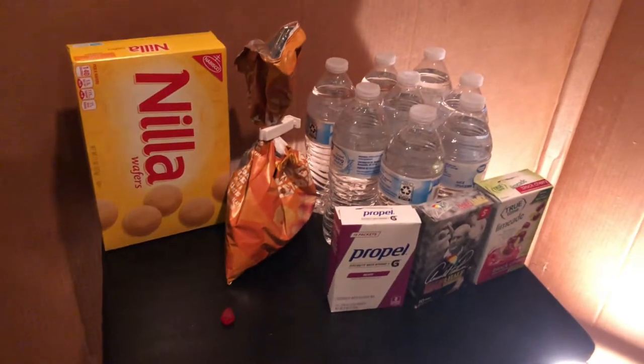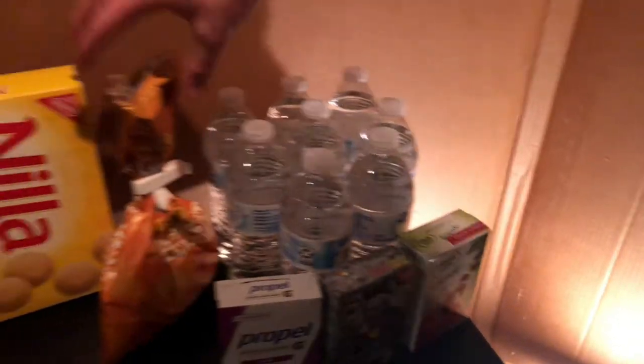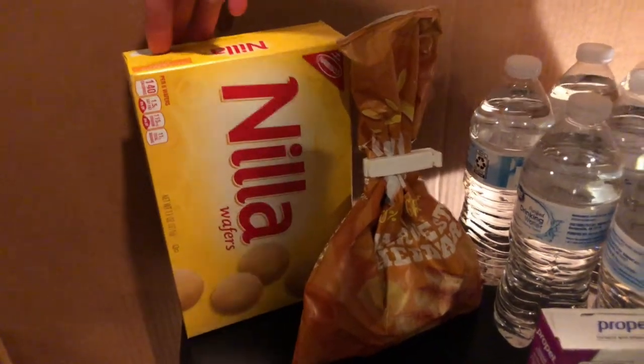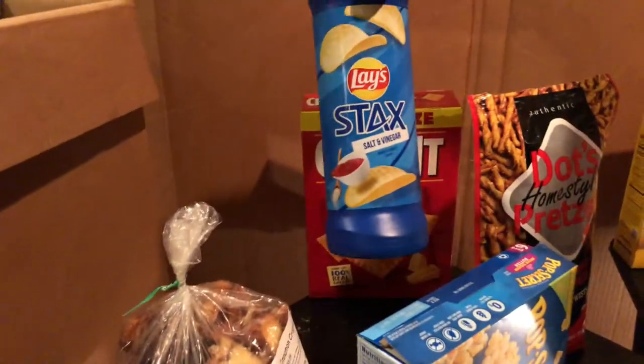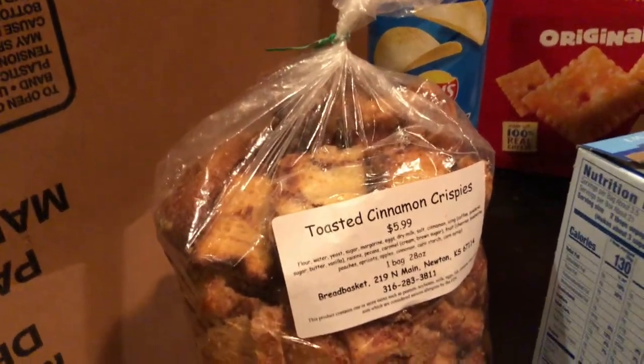But the snack before the treasure is our snack lounge. Okay, so here we have all our water bottles with Propel, half and half iced tea, lemonade. We have, by the way, a fruit snack that is special. We have cheddar sun chips, Nilla wafers, Dots pretzels, Cheez-Its, some popcorn. We have some salt and vinegar stacks, and then toasted cinnamon crispies. Let's get on to the treasure.